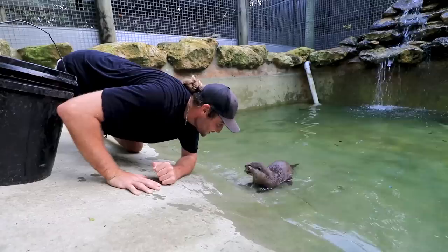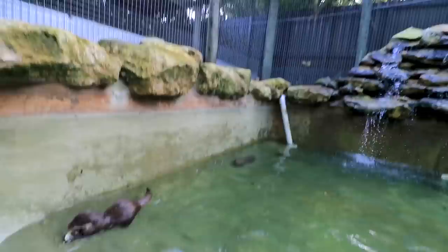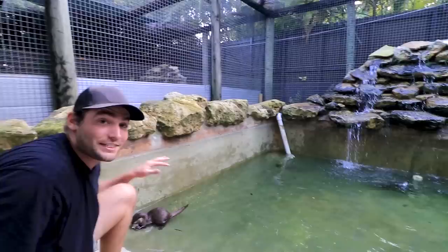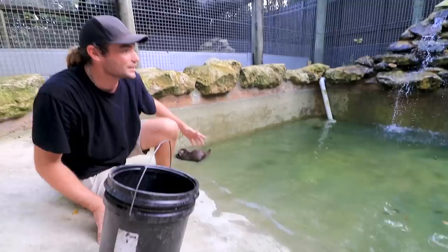Maybe even two of them. He's got a big fish over here. Look at that. Oh, he's getting it. He's getting it. Oh, he almost got away from you there, buddy. He almost got away. This is incredible, guys. I don't know if you can see. He's chasing them there. He's already down that one fish. He's getting more. Allowing them to swim in this big pond and chase these fish around.